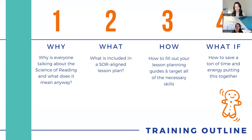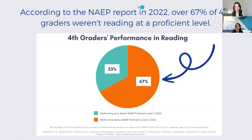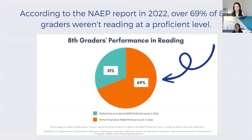So first up, why? Why is everyone talking about the science of reading and what does that mean anyway? So according to the NAEP report in 2022, we had over 67% of fourth graders who were not reading at a proficient level. Now, this is post-COVID. Things are continuing to be a challenge. And what we notice is that even as students get older and transition into the eighth grade, these numbers are not moving. So at eighth grade, we have 69% of eighth graders who are not reading at a proficient level. So if students aren't reading at that proficient level by fourth grade, they are not closing the gap afterwards. So it's super important that we figure out how do we support these students.